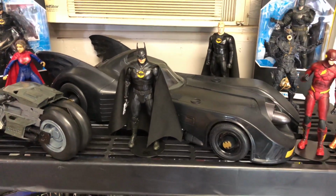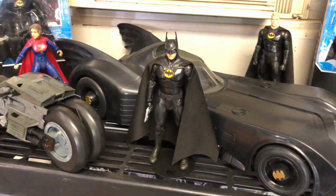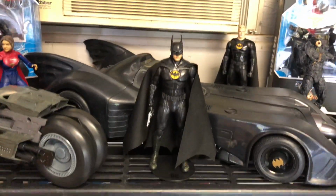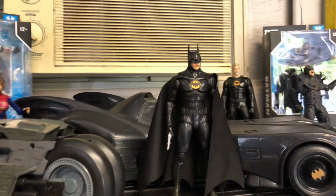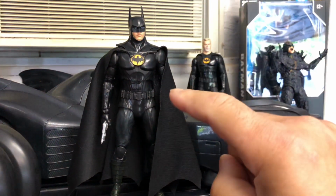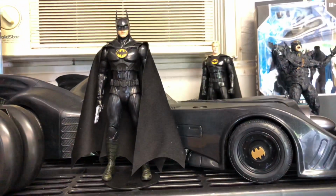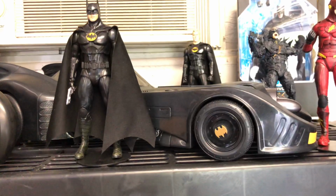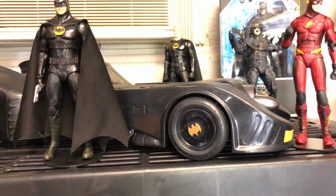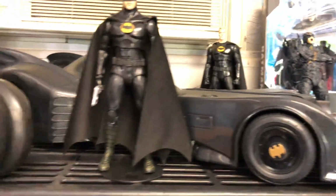So I finally got the entire new Flash movie set. And was the juice worth the squeeze? Well, I got the Batmobile and the Keaton here, direct from McFarlane. So I didn't have to go to Macy's every day or have a million of my friends going to Target for me. So that was simple.